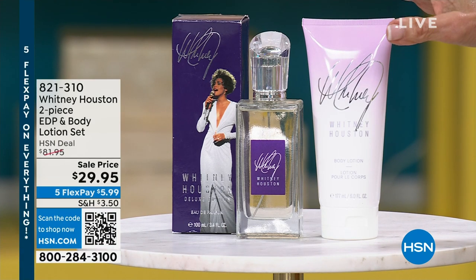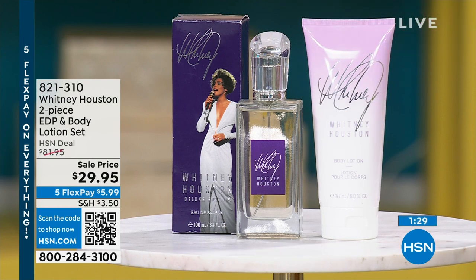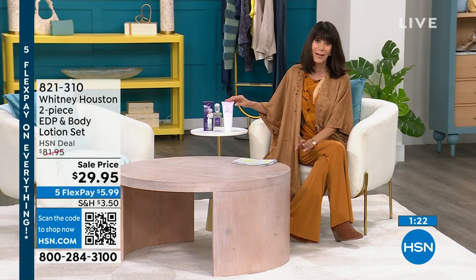All right, my friends, I have a very quick special that I have to tell you about. This is the Whitney Houston fragrance. Actually, it's a fragrance set. So you're getting 3.4 ounces. The fragrance is an eau de parfum. And then you're also going to get the beautiful body lotion to go right along with it.